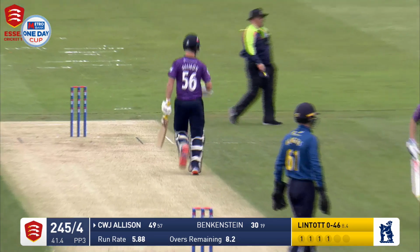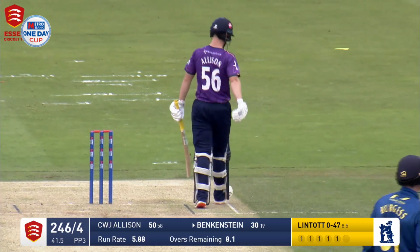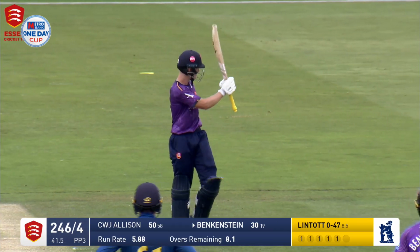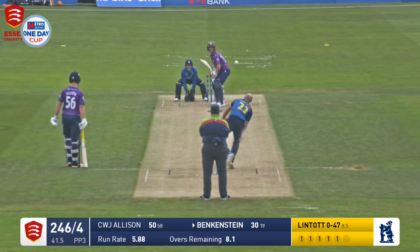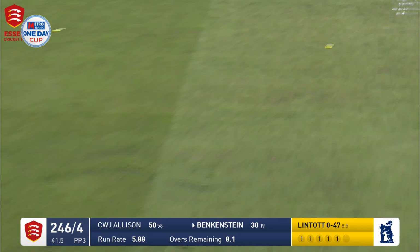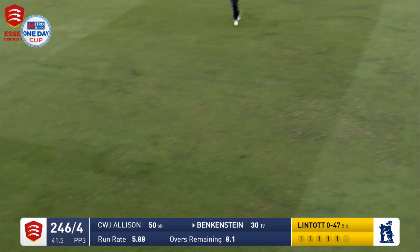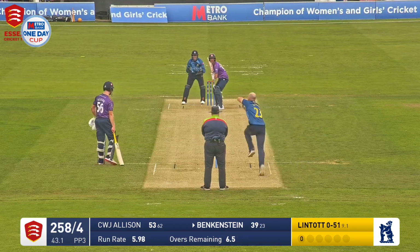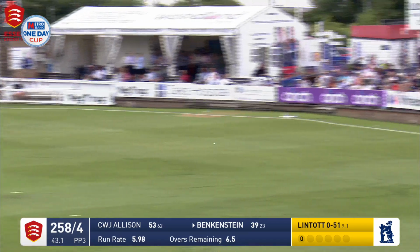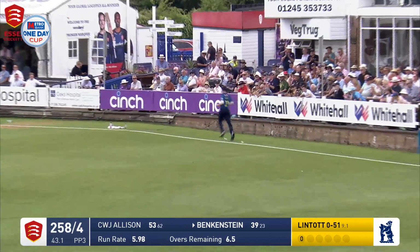Works up one into the offside and goes through to 50. Does Charlie Allison, his third in List A cricket. Delivers the final ball of this over. 5 singles off it so far. Oh, that's down the leg side. Burgess has missed it, and that will go down to the boundary. Lintott just held up by the umpire momentarily, but is ready now. Comes in and bowls, and Benkenstein square drives out to the boundary for 4 runs.